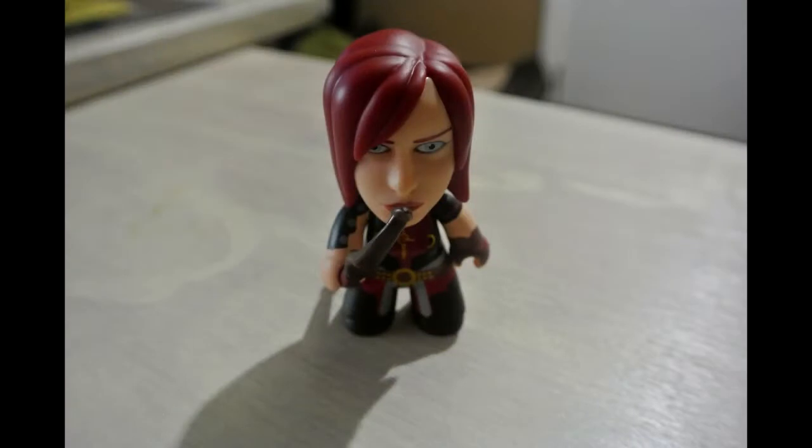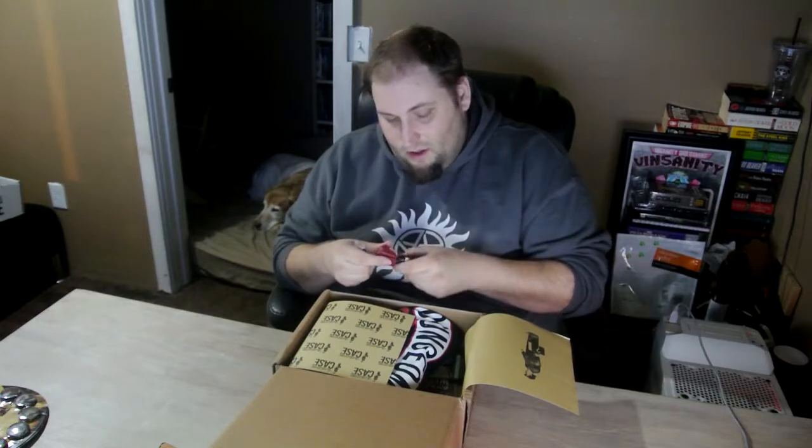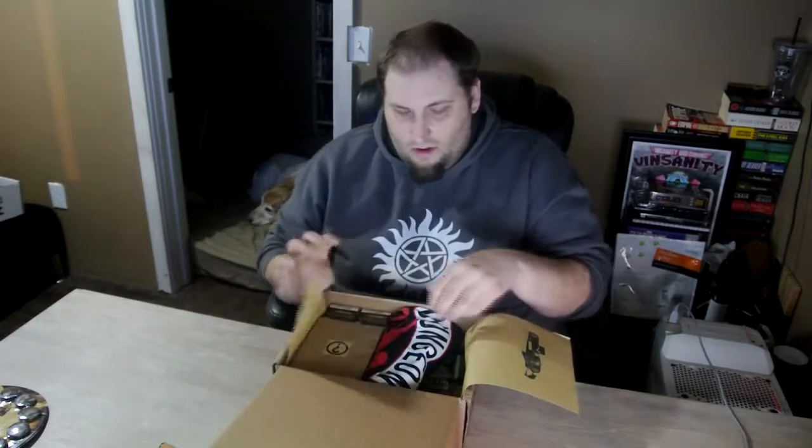It is my favorite kind of woman, a redhead. Not sure which character this is, so let me know if I scored or if I got a crappy character. I do find this character appealing, but that's just me. Not a bad figure. I'm actually starting to like the Titan vinyl figures. They're really not bad. I am kind of liking them.